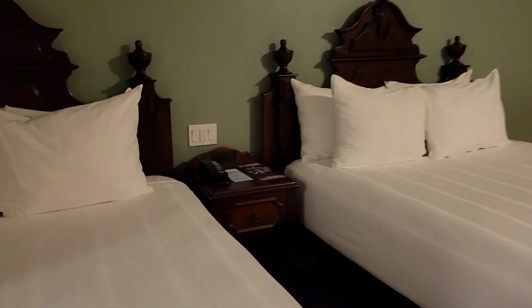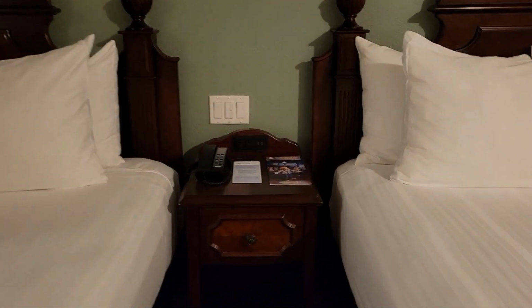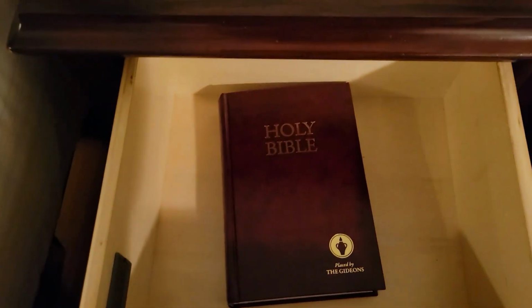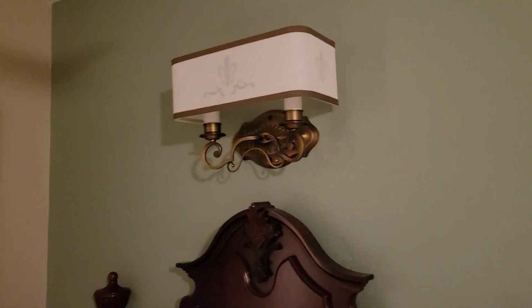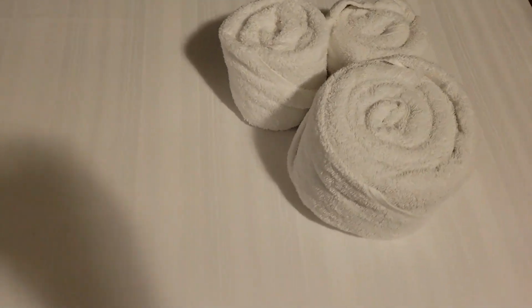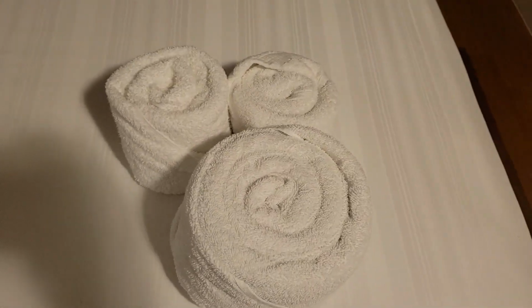Oh, there's a really cute bench over here with hooks over it. Really neat hooks. And then the thermostat, 2 queen beds with a nightstand in between with a phone and a drawer. There's 2 plugs and 2 USBs. Gideon Bible in the drawer. A bunch of switches, which I'll figure out later, probably for these lamps. Really pretty picture on the wall. And there's a towel Mickey on the bed. That's cute. That is really cute.